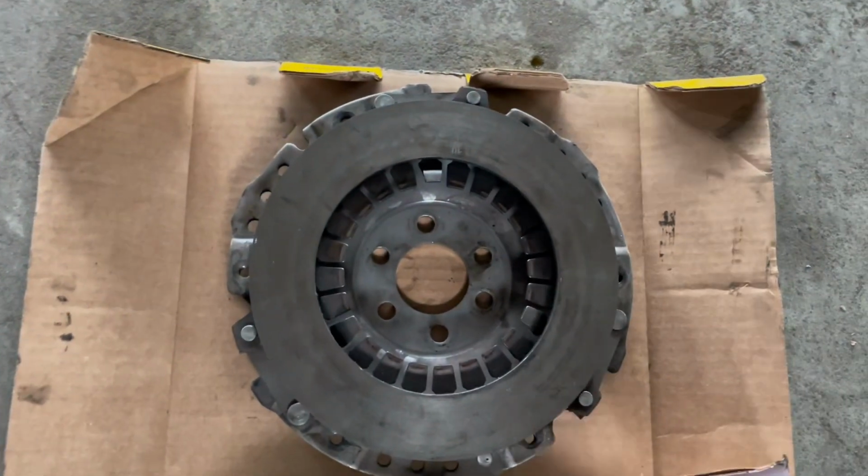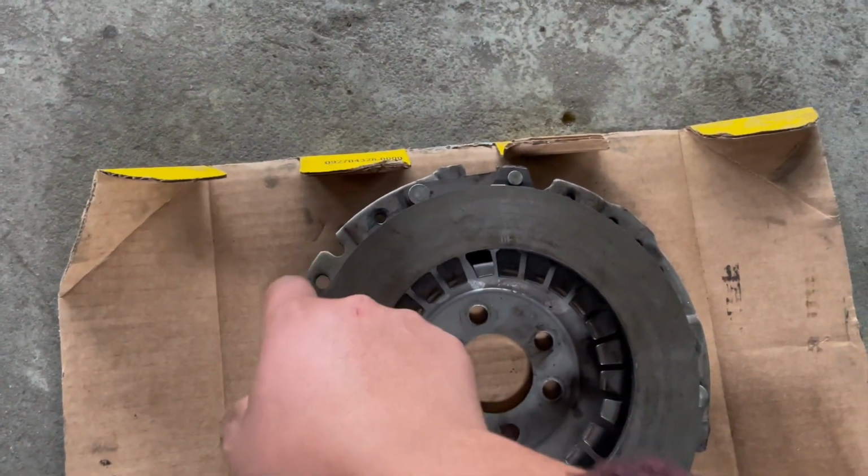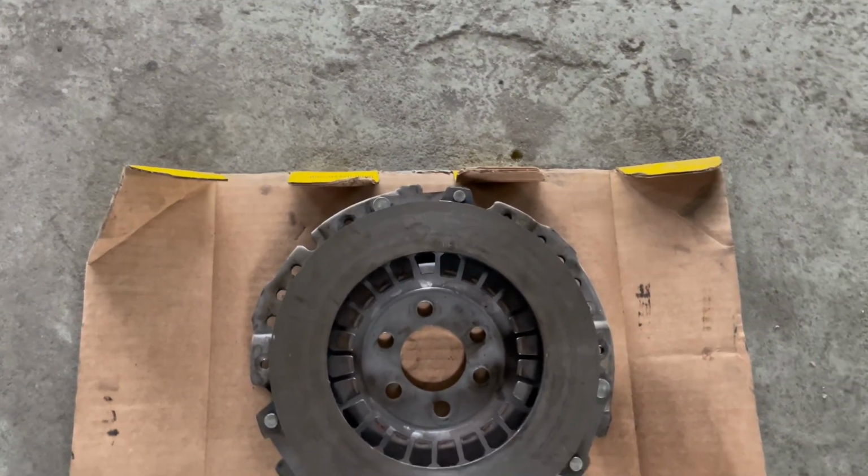Doing a MK1 clutch, you just want to make sure that your flywheel dowel goes into that groove over there. If that doesn't line up, then your engine won't turn.